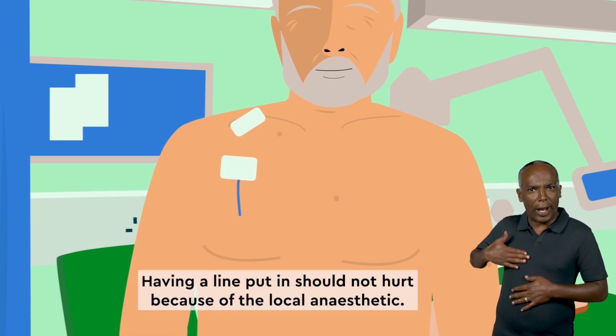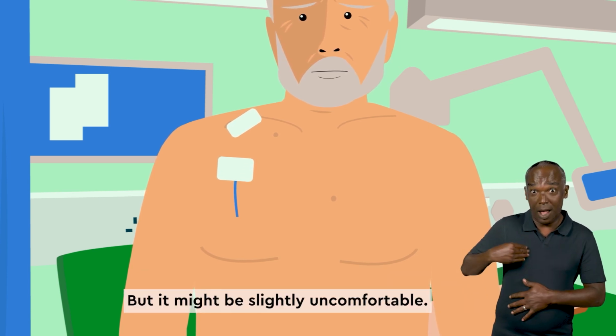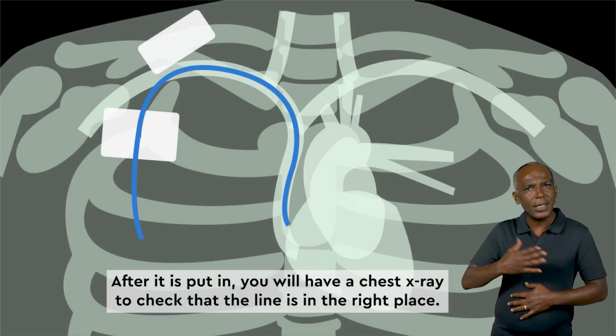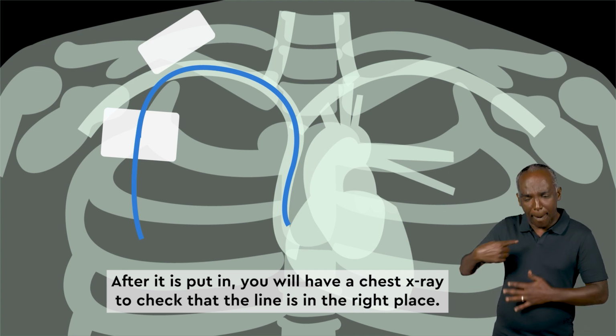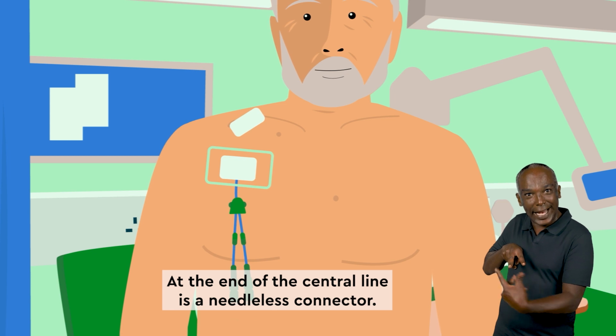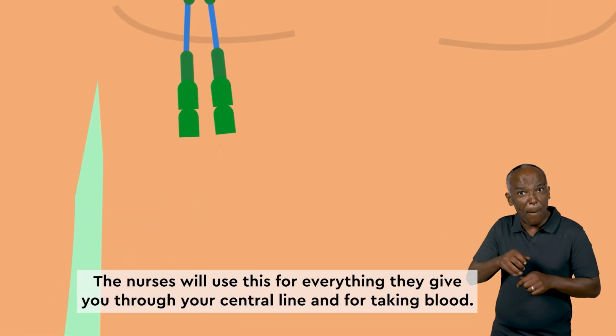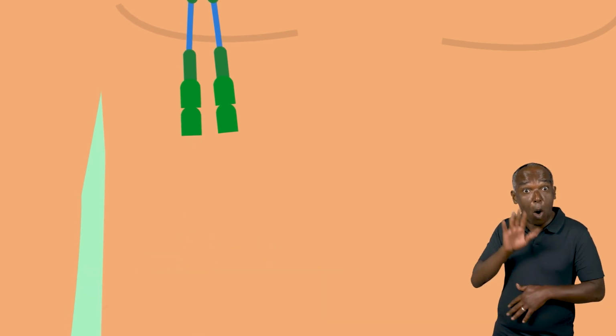Having a line put in shouldn't hurt because of the local anaesthetic, but it might be slightly uncomfortable. After it's put in, you'll have a chest x-ray to check that the line is in the right place. At the end of the central line is a needleless connector. The nurses will use this for everything they give you through your central line and for taking blood.